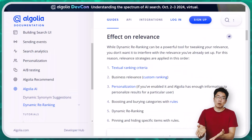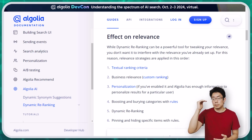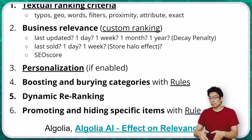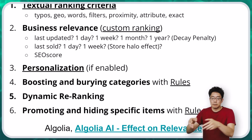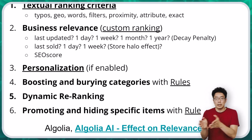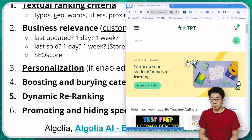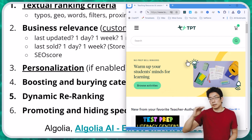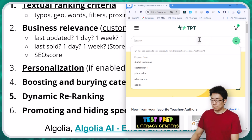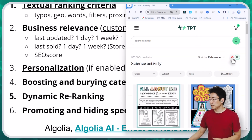We know from the Algolia manual the order that the search engine applies certain specific criteria and rules. This is the same search formula that is applied for TPT search as it is for looking up resources on our TPT store page. At least that's what I'm assuming, because it makes sense to reuse the code in different places if you can. When I search on Teachers Pay Teachers, there are 6 different things that could be applied by the formula. I'm just going to click in the search box. As an example, I'm going to type science activity. I'm going to hit enter on that, and then I'm going to change this to the list view.